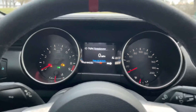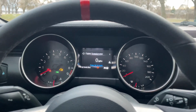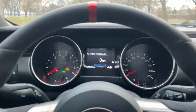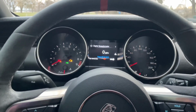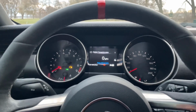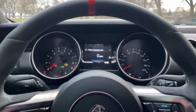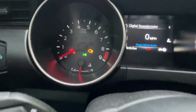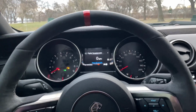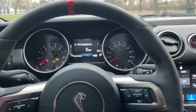And the exhaust on this car is arguably the best, in my opinion. I know some people are gonna get a little upset with this. Arguably the best of any American V8 that I know of. Simply because it revs to 9,000 RPM, just about 9,000. And there's not a single point in the entire rev range where it does not sound just menacing.